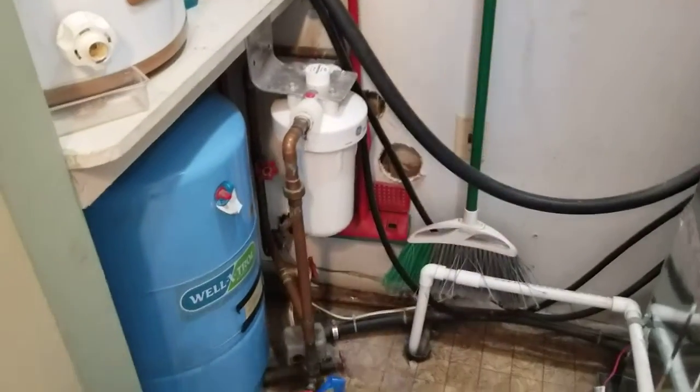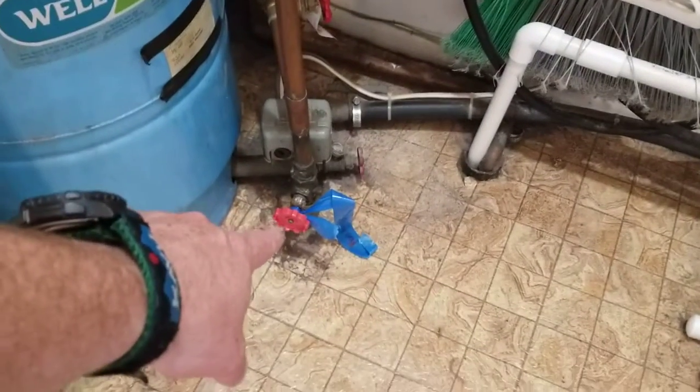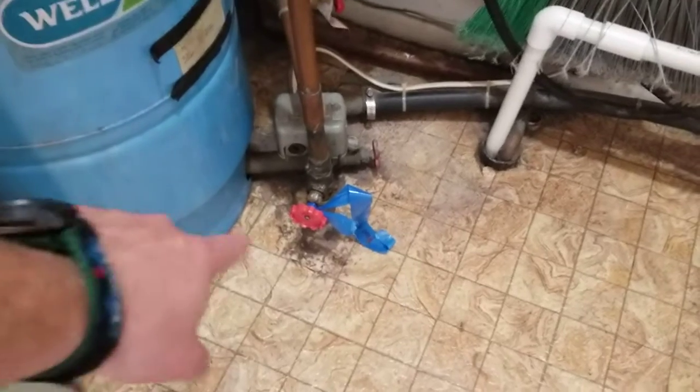A couple important things in here. This knob right here is going to be the main water shutoff. So if you need to turn the main water off, that's where it's located.